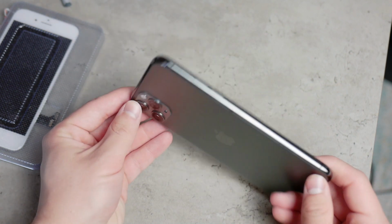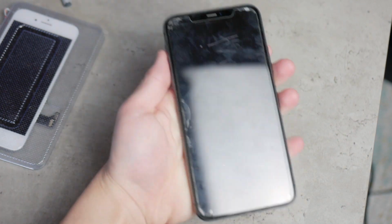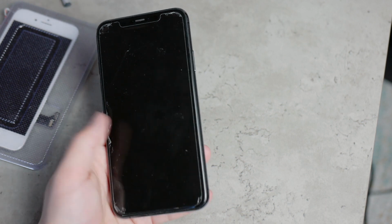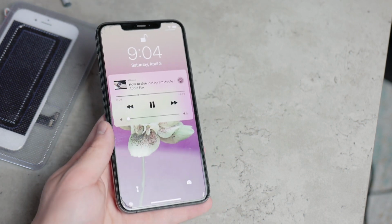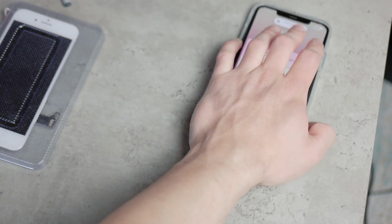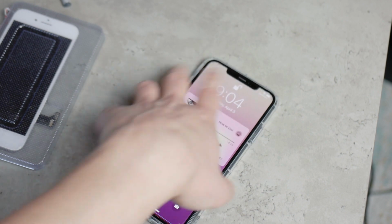When it comes to the durability and build quality, it has rounded edges. It's a big difference from iPhone 12, of course, where everything is squared, but it sits pretty comfortably in the hand because of the rounded edges, it doesn't really hurt you or anything like that. It is a bit slippery without the case, but you probably wouldn't want to use it without the case, so that's out of the question, I guess.